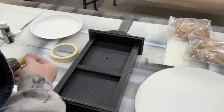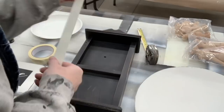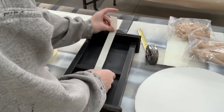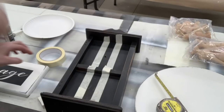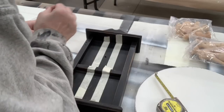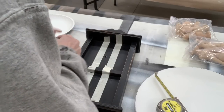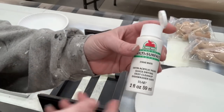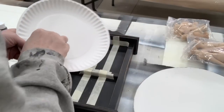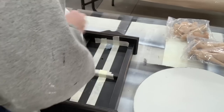On this grouping of items, I seem to have a lot that I want to do some kind of a detail on, especially on this clock. I envisioned when I did this clock black that I would put a grain sack stripe all the way down through the middle of it. So that's what I'm doing here, is I'm finding center to put my first piece of tape to make sure that I am nice and centered. And then for my stripe color, I am using the Apple Barrel Multi-Use in white and then applying it using a makeup sponge that I get at the dollar store.